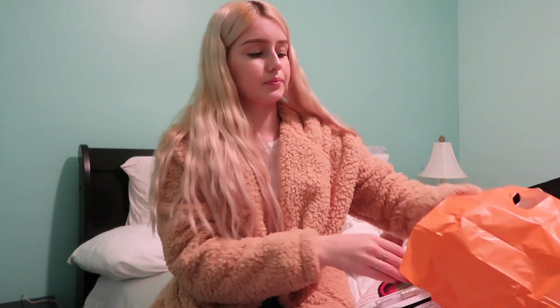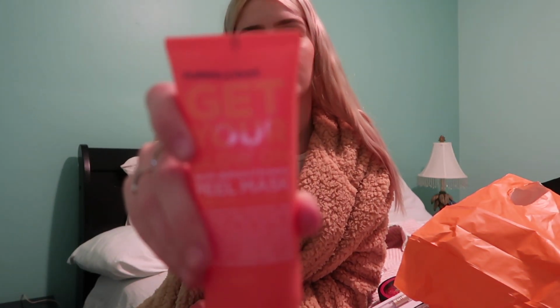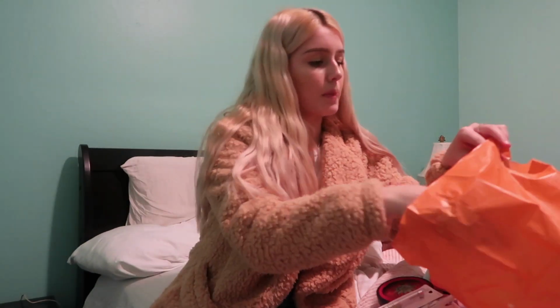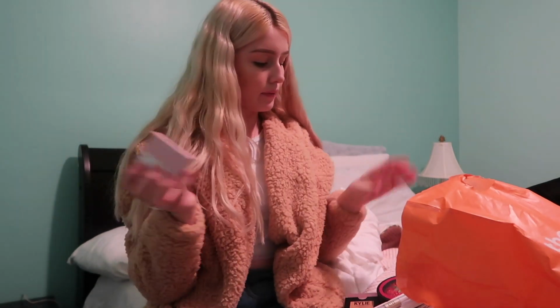Then I got an e.l.f. Clear Brow Gel and Lash Mascara. Little thing. I got a Get Your Glow On Skin Brightening Peel Mask from Formula 10.0.6. Looks like this. And then I got Kylie Jenner's bronzer in the shade Tequila Tan. She has a big sale, so I just picked this one up and it just looks like this. So yeah, that's my little haul of what I got at the mall.